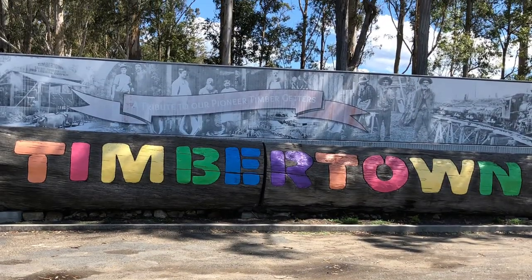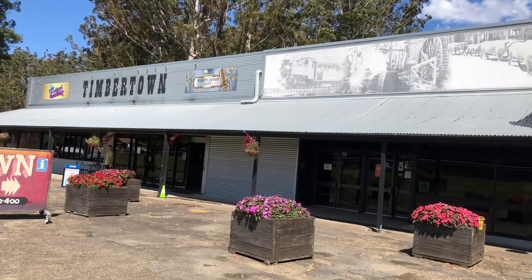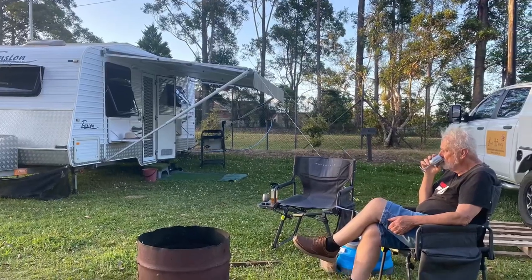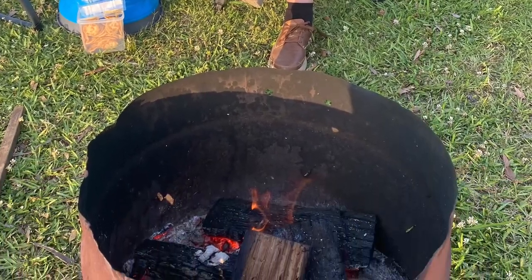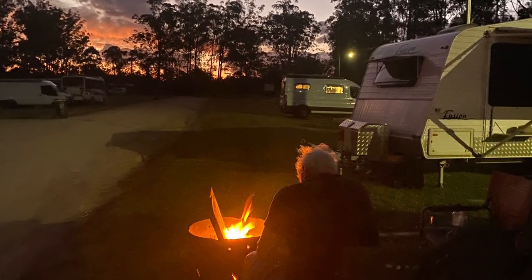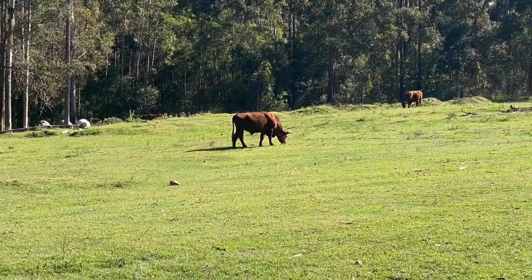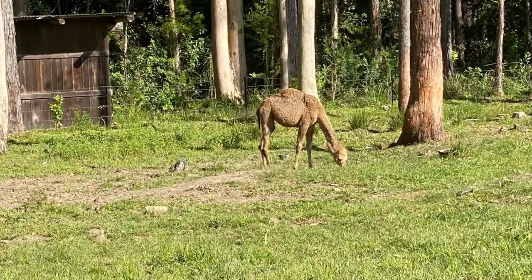In the town of Wauchope in northern New South Wales is Timbertown, an interactive colonial experience. We parked our van up for a couple of days in the adjacent camping ground and relaxed with a glass of red wine and a fire and a drum. It was an enjoyable evening, and as the sun went down, we put a little more timber on the fire. We were camped next to the holding paddocks for Timbertown's four-legged attractions, grazing amongst the tall timbers.